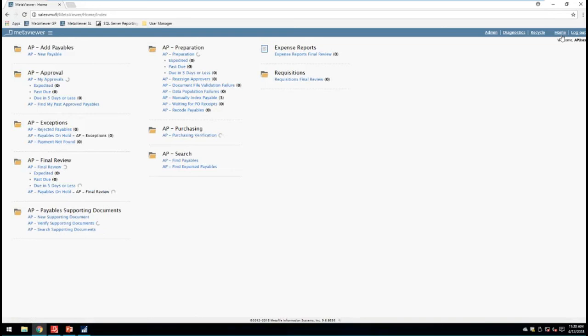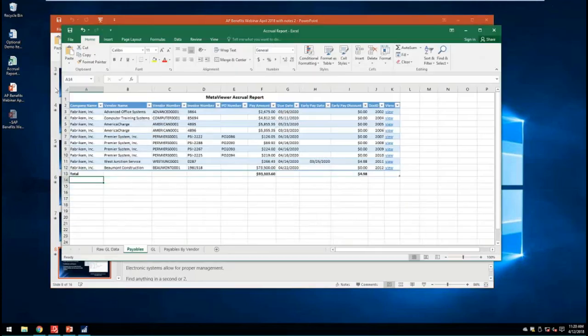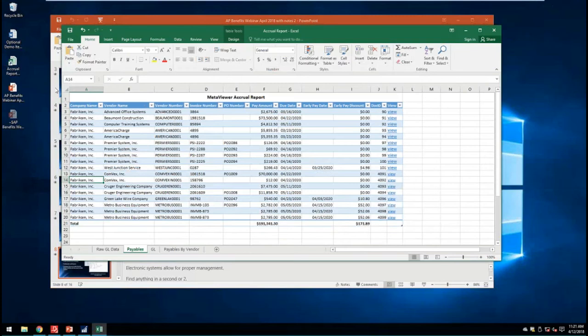Okay. Other things, because all the data is stored in a database, it allows you to report on that data through either SQL reports or even an Excel spreadsheet. That's one of the more popular ways that we're working with companies to give them access to that data. So for example, one of the popular reports that we do is an accrual report. So I say, show me everything that's out for approval or everything that's in the system that we haven't uploaded to our financial system yet.